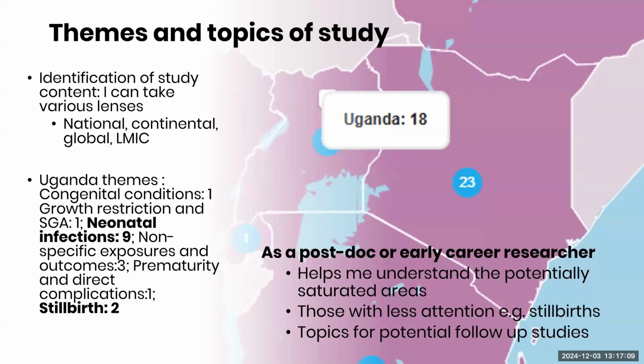Then another way in which I can use the newborn research map that's part of the toolkit is by understanding the themes and topics of study. If I use a Ugandan perspective, this is just one example, I can see the various themes being studied in Uganda under newborn research. There are congenital conditions, 1 study. Most are on neonatal infections, 9 studies, then stillbirths have only 2.